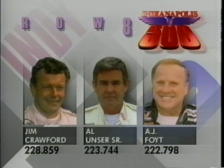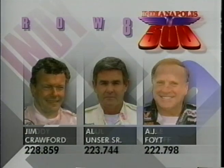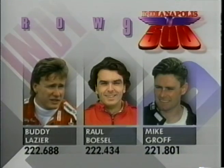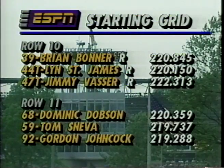Al Unser Senior came here, filled in for Nelson Piquet, and then no introduction needed for A.J. Foyt. In row 9, we find Buddy Lazier after a good qualifying run last week. Raul Boesel with a last-minute deal puts a Dick Simon car in the middle of the row, and Mike Groff may well not be in the 500, though right now he's outside row 9.